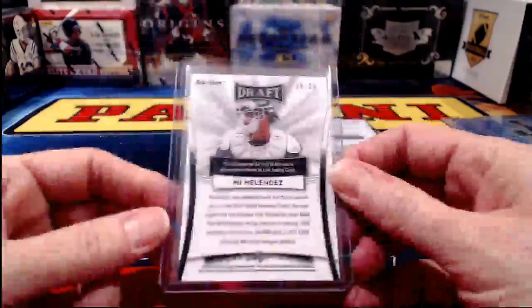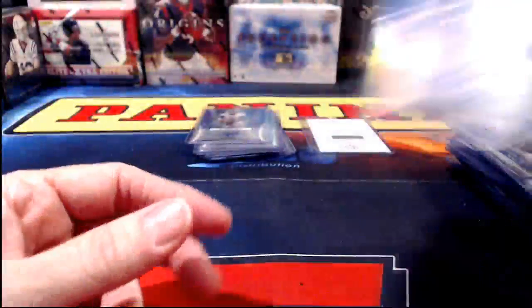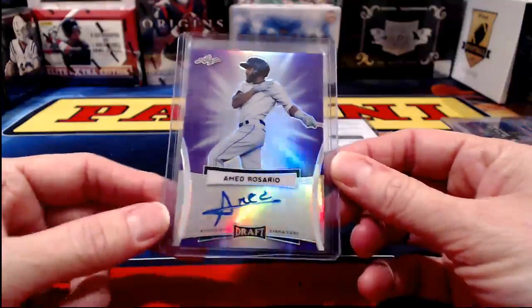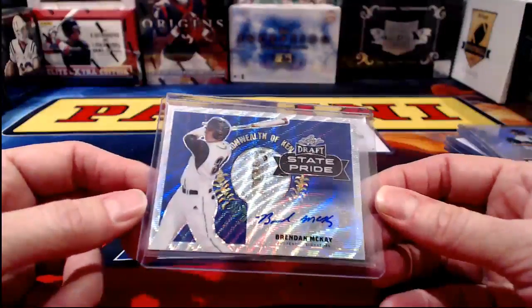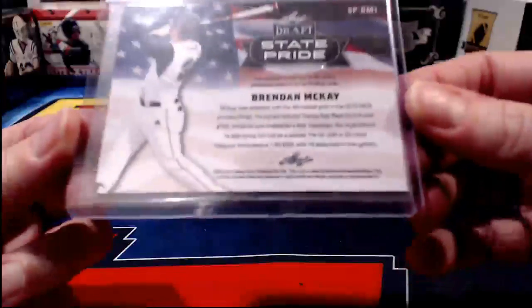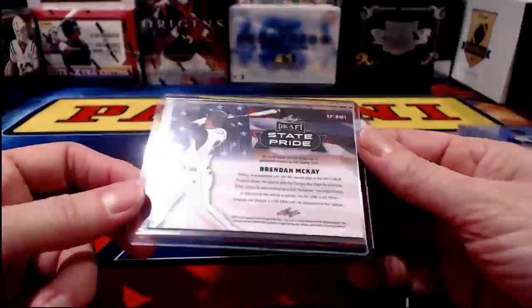MJ Melendez, that is numbered 225, Kansas City Royals. Shane Baz, numbered to 25 for the Pittsburgh Pirates. Amed Rosario, already up in the big leagues with the Mets, and that is numbered to 15. 13 of 15 on the Rosario. Oh, Brendan McKay. You know I like that one because look where he's from, the state of Kentucky. Yeah, we love it. Tampa Bay Rays with the nice little Brendan McKay state pride hit.